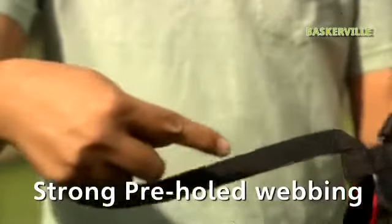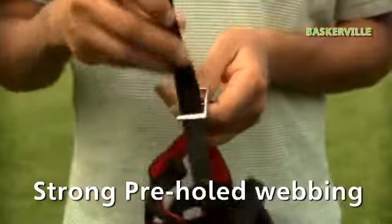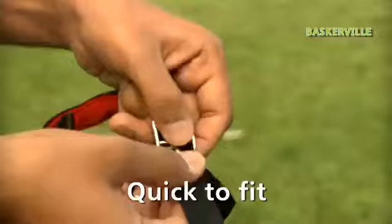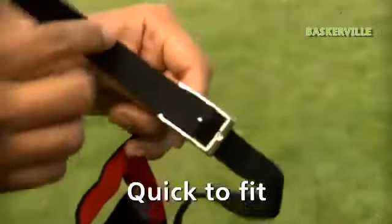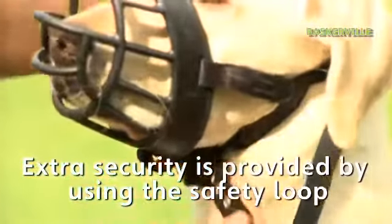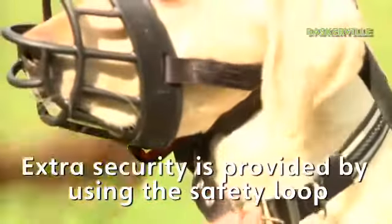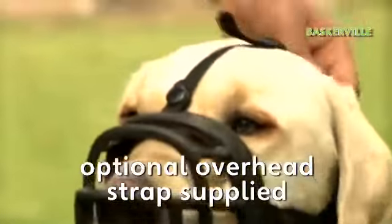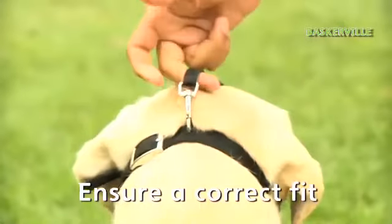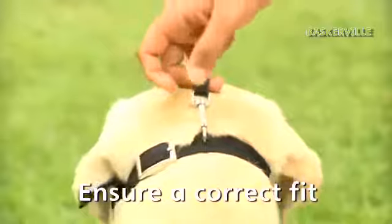This strong neck webbing is pre-holed so that you have enormous adjustability to fit a wide variety of neck sizes. Additional security is provided by this loop at the bottom, which you can attach to your dog's normal collar. Each muzzle is supplied with an optional overhead strap that can be either used, or for many dogs it won't be necessary and can be removed.